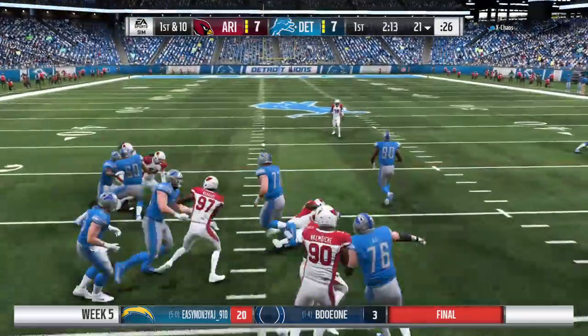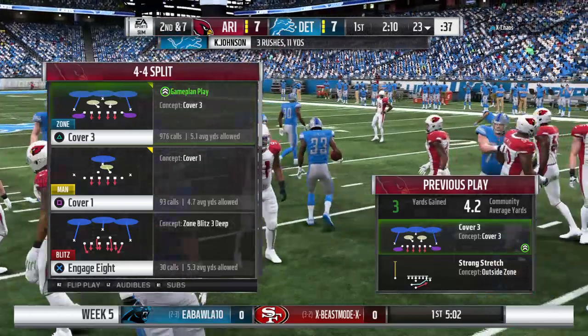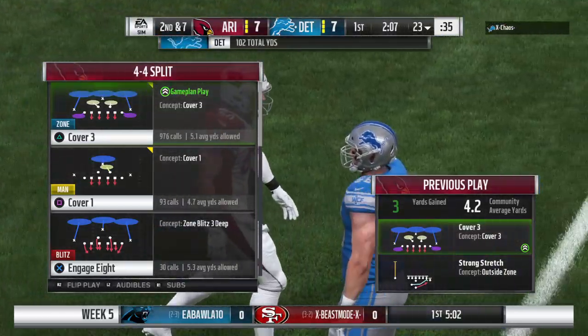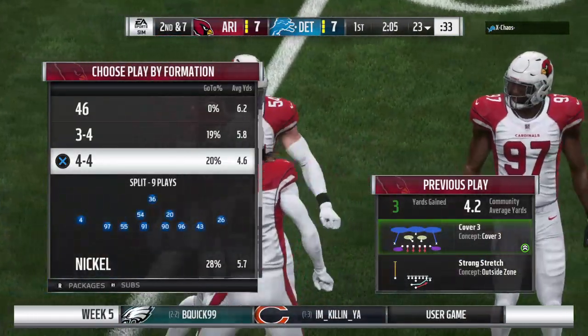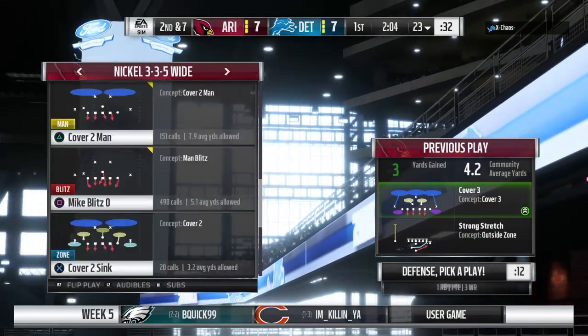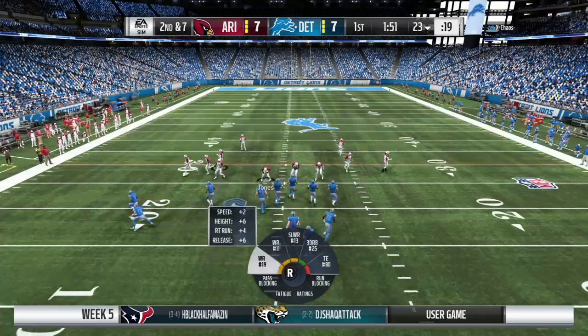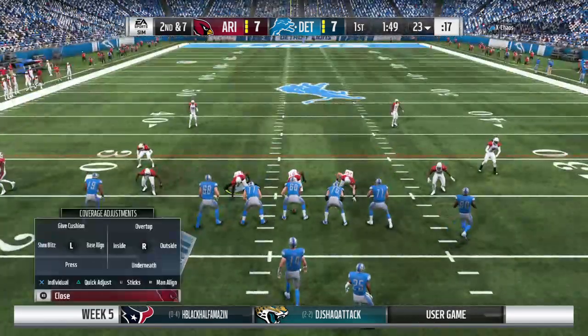Start the drive on the ground with Johnson. He'll get about 3 as he's taken down at the 23. What's the old expression, 3 yards in a cloud of dust? In this case, it's dust-covered pellets. It's no longer that old grass that we used to play on, right, and chew it up. Now we've got that artificial surface. You see the pellets go up. Still a nice play by the defense.